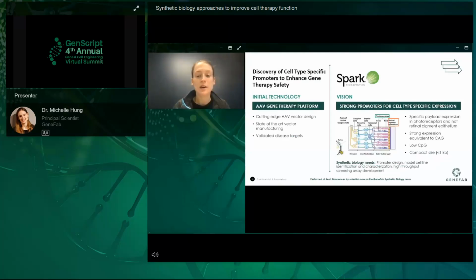Finally, I'll tell you about our work with Spark Therapeutics on the discovery of cell type-specific promoters to enhance gene therapy safety. Spark's technology platform is an AAV gene therapy platform: cutting-edge AAV vector design, state-of-the-art manufacturing, and validated disease targets. Their vision was to generate strong promoters for cell type-specific expression in photoreceptors and not in retinal pigment epithelium.